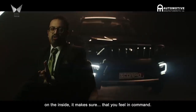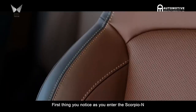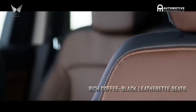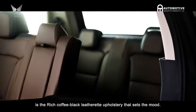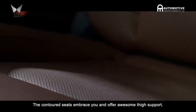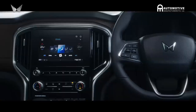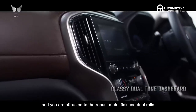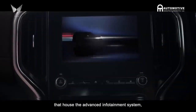On the inside, it makes sure that you feel in command. Let's have a look. First thing you notice as you enter the Scorpio-N is the rich coffee black leatherette upholstery that sets the mood. The contoured seats embrace you and offer awesome thigh support. One look at the center console and you are attracted to the robust metal finished dual rails that house the advanced infotainment system.